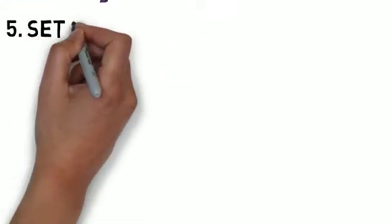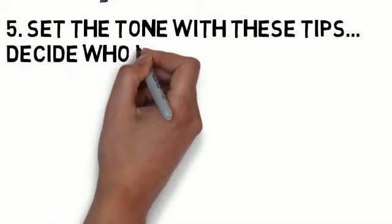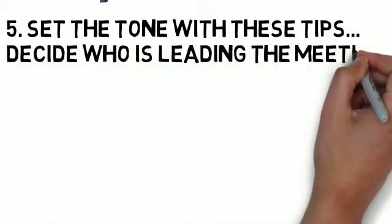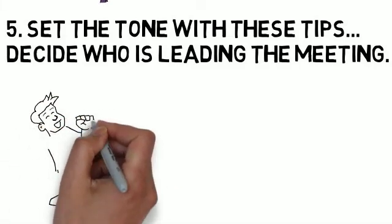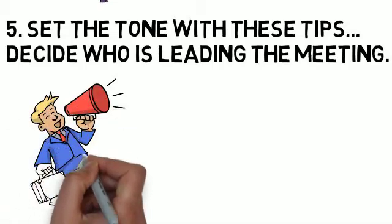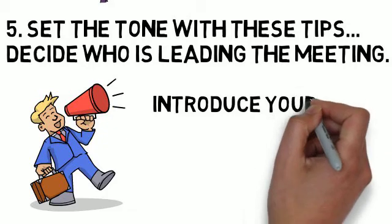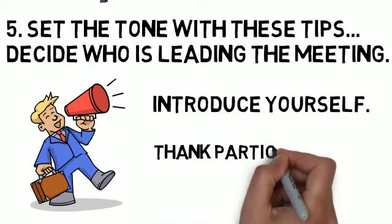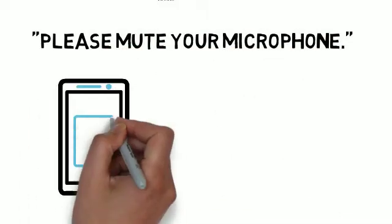5. Set the tone for a productive meeting right out of the gate. There should always be a clearly identified meeting facilitator. If this responsibility can potentially fall to multiple people, discuss it with your team before the meeting to save on time and risk appearing unorganized. The facilitator should introduce him or herself, welcome everyone, and thank them for participating. The facilitator should ask participants to mute their microphone to avoid distractions and feedback.